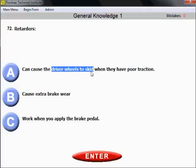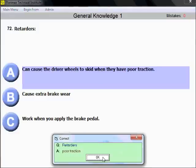On a slippery road, when your tire tread depth is not enough, you have poor traction between your tires and the road surface. In this case, use of retarders can be dangerous, because they can cause the driving wheels to skid. Again, please remember, retarders are very good devices to help slow the vehicle, save your gas and brake pad wear. At the same time, with poor traction, the driving wheels could skid.